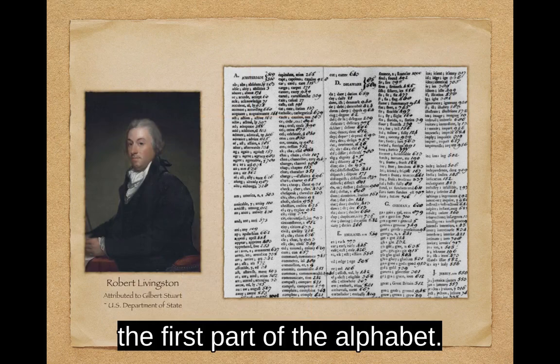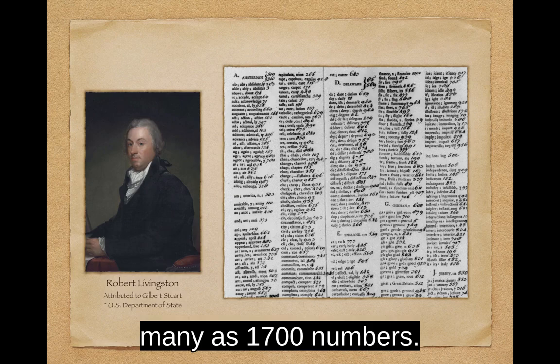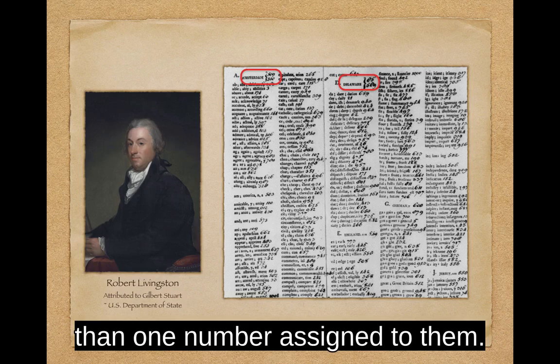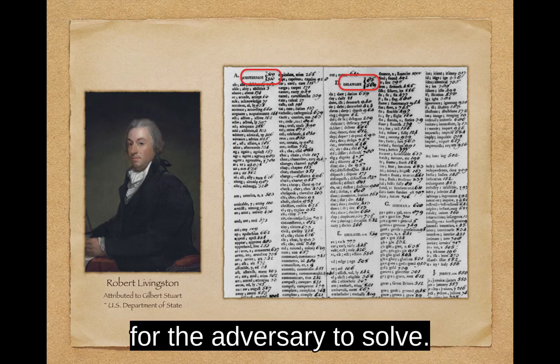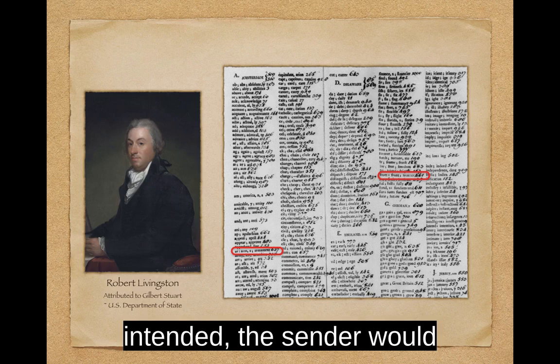The Secretary of Foreign Affairs, Robert Livingston, created code sheets for use amongst the representatives in Europe. His pages used as many as 1,700 numbers. Several place names and some commonly used words had more than one number assigned to them. This allowed the sender to use different codes for the same words in an effort to make it difficult for the adversary to solve. Also, most numbers represented more than one word or syllable. If it was necessary to distinguish which of the possible words was intended, the sender would underline the number twice to indicate the second choice or three lines for the third choice.